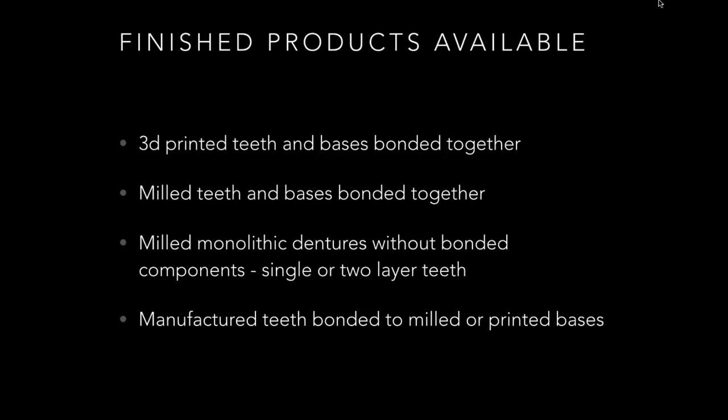Now, a lot of people ask, what are these materials made of? Milled bases and teeth are usually made of the same acrylics that conventional dentures are made of. They're made of methyl methacrylate, which means they have similar properties to a conventional denture. A methyl methacrylate milled denture base can be relined, it can be repaired, and the only difference is that when it's manufactured, it's pressed into a puck at greater pressure than conventionally processed.